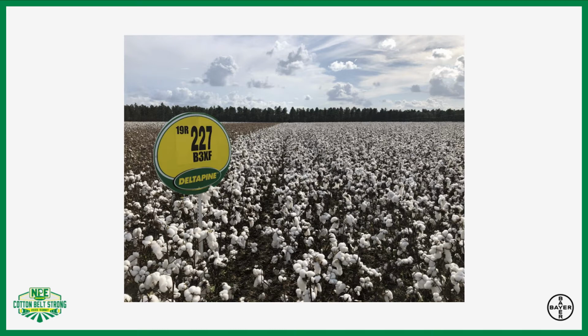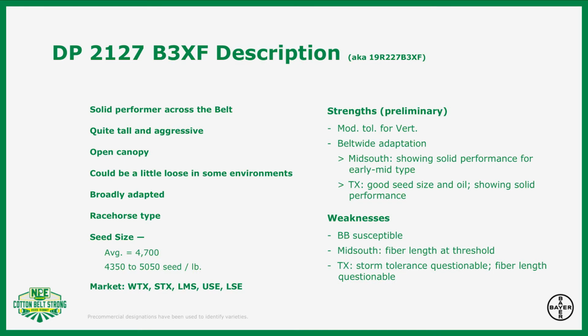This is the only variety that has run close to the yields or bettered the yields of DP 2038. Fiber quality, very similar to 2038. It has been a solid performer, but it's a solid performer in a better yield environment. It's one that you don't want to put under a whole lot of stress. So we would consider it a racehorse if you had a guy who was trying to see how it would fit. It does carry a pretty good size seed, so it's going to come up pretty well. It's going to come up well grown. It's going to move. It's a fairly aggressive grower that you're going to have to manage with picks.